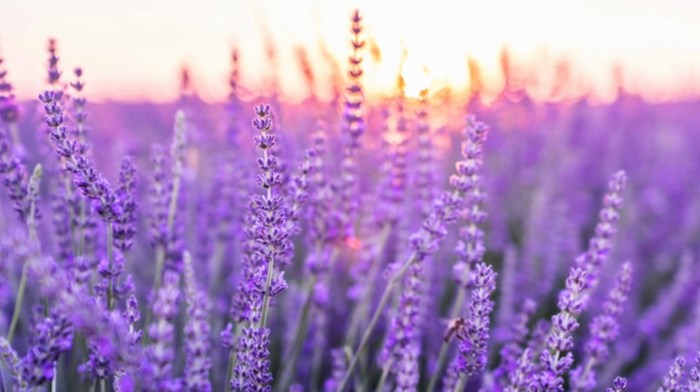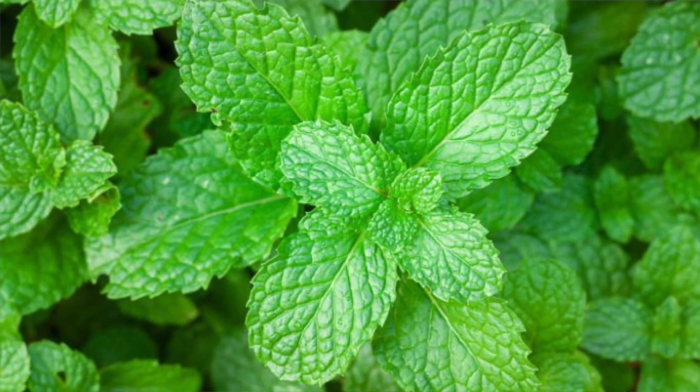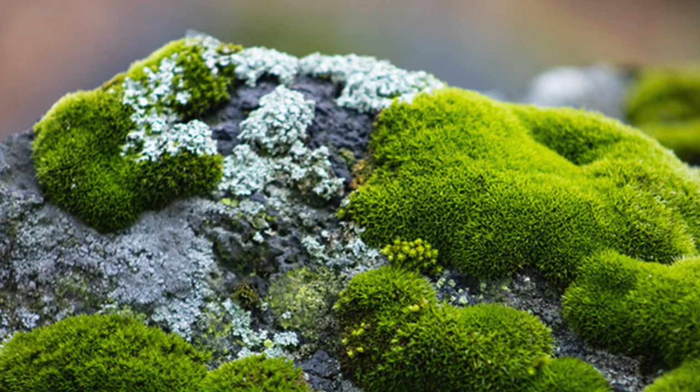So a load of lavender and mint. There's definitely like the woods. I think it's cedar and vetiver, and there's a little green from the moss.